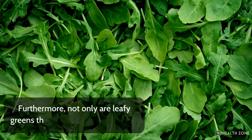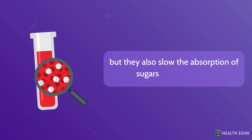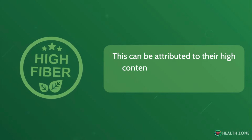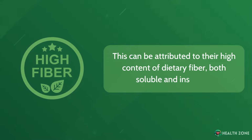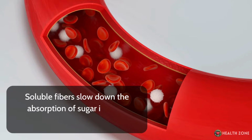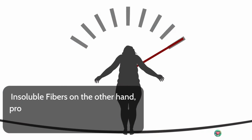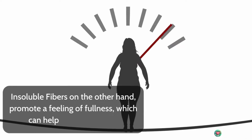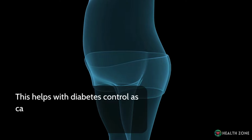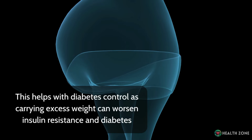Furthermore, not only are leafy greens themselves slowly absorbed, but they also slow the absorption of sugars into the blood. This can be attributed to their high content of dietary fiber, both soluble and insoluble. Soluble fibers slow down the absorption of sugar into the bloodstream. Insoluble fibers, on the other hand, promote a feeling of fullness, which can help with weight loss. This helps with diabetes control as carrying excess weight can worsen insulin resistance and diabetes.